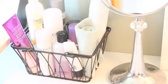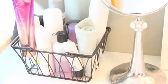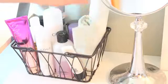I've got a sunburn ointment here because, you know, us pale folk, we get lots of sunburns. And then I've got my Victoria's Secret Self Tan. I also keep a cloth here. I like to have one on hand for when I'm doing makeup just to wipe stuff off of my hands.